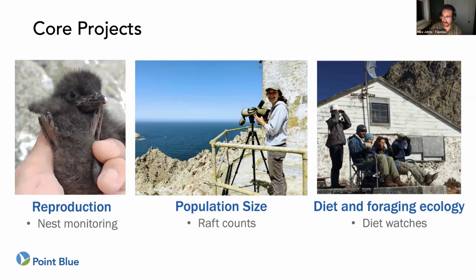Getting into the details of the monitoring, we follow roughly 90 crevices and artificial nest boxes each season for breeding success and for timing. To track the population, we simply go up to the lighthouse, which is about 300 feet high, and with the scope, just scan the surrounding waters and count all the large rafts of guillemots that form in the spring.